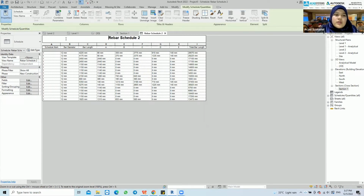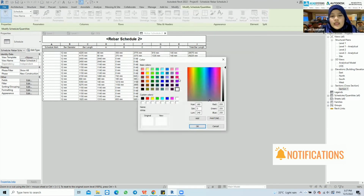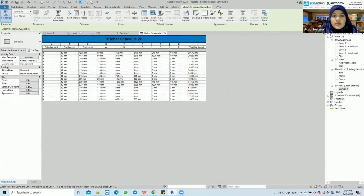Now, for example, you want to add color to this column. You can do that too. Click the column, click this shading. And then you can choose what color you want. For example, I want blue color, green color, or anything as your preference. Click OK, and now the column is colored.